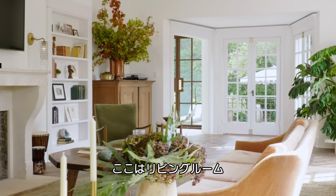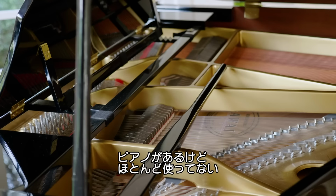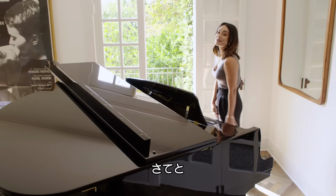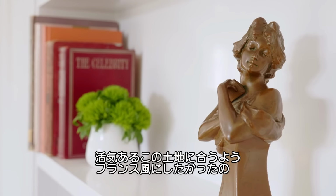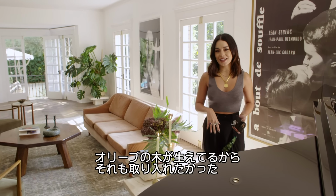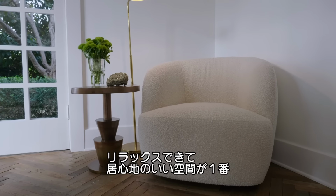This is the living space. Got the piano, which doesn't really get used that often. Anyways. Wanted it to feel really French because the land is very French and vibey. There's olive trees everywhere, so I really wanted to play into that with the space. And I wanted it just to be really casual and relaxed and cozy.